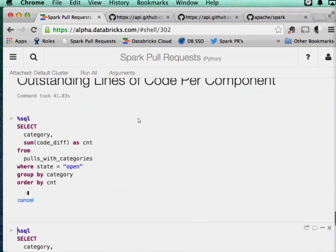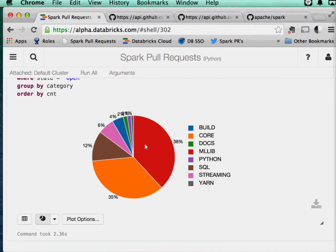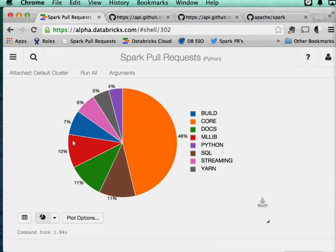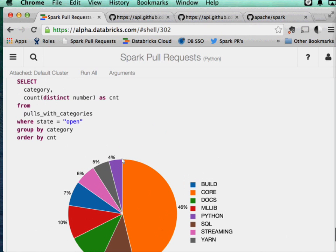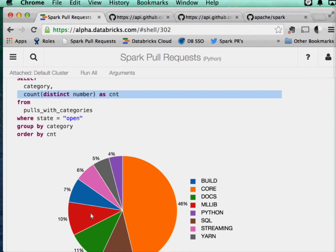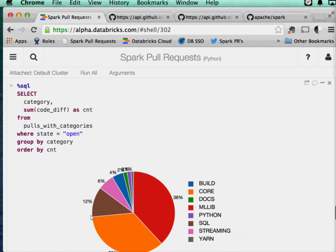Here we have the one that's based on lines of code, and you can see it's a little bit different. Here, MLlib is very highly dominating. The corollary is that for MLlib, there are fewer patches, but the patches are overall much larger. In the graph where we're just looking at the count distinct of how many patches there are, there's a smaller wedge for MLlib, but in this one where we look at the code added, there's a much larger wedge. That's consistent with my understanding, because I know in MLlib people like to add full algorithms as a patch, and that tends to be maybe hundreds of lines of code.